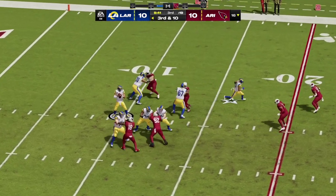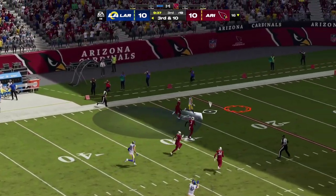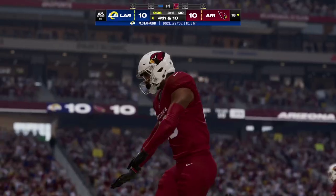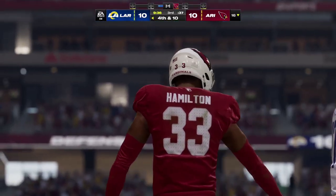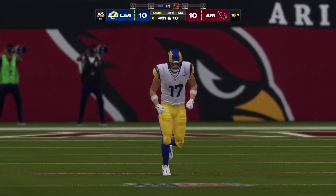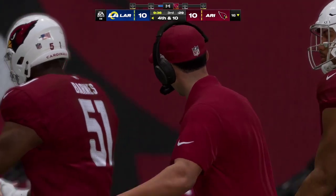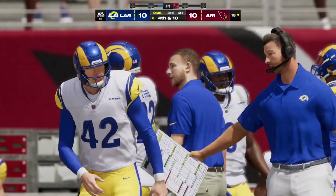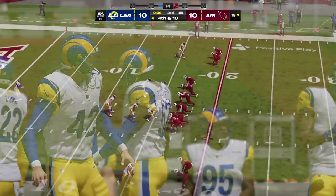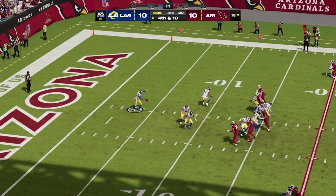Stafford now to throw. He's going to loft one deep left side here. And that will be incomplete. Well, they weren't scared to let it fly, but it falls to the ground and brings up 4th down. I like the fact that he took the shot deep downfield. Even if you don't get the catch, maybe you get a defensive penalty and pick up the yardage that way. Here comes the Rams punter now, standing just outside his own goal line.